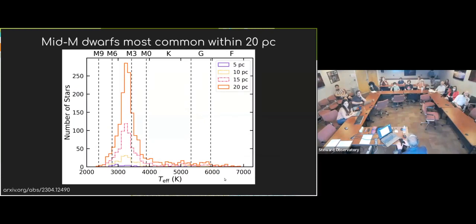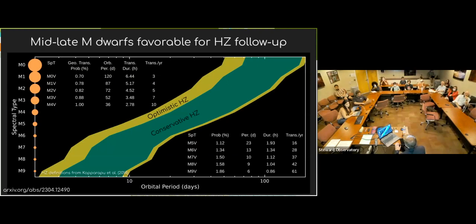I'm going to focus on the 20 parsec sample, and largely focus on the 20 parsec sample of M dwarfs. These histograms show the distribution of stars within 20 parsecs in their different temperature ranges. And you'll notice that a majority of the stars are these M dwarfs. Specifically, we peak at mid M dwarfs. We're mostly M dwarfs nearby. And so those are very good targets for more than just the numbers reason. But also mid to late M dwarfs are very good candidates for habitable zone follow-up.